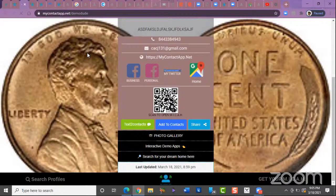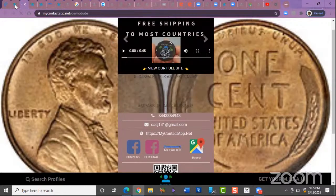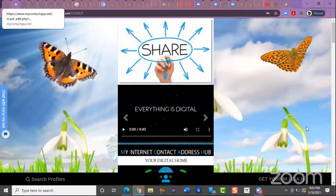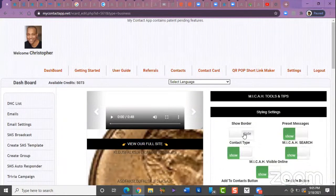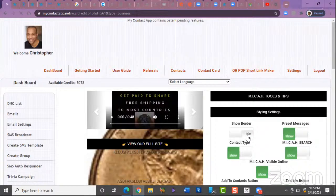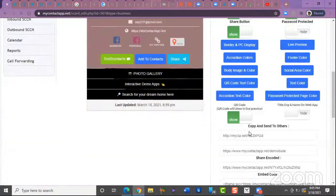If you do a border, your background shows as the border. So please be aware of that. And the border option is right here. So you can do border on and off. Online on the PC, you won't know a difference, but on your mobile, you will be able to tell a difference. And then, yeah, I didn't cover that.